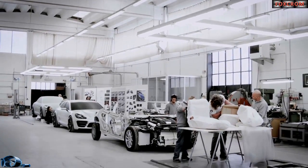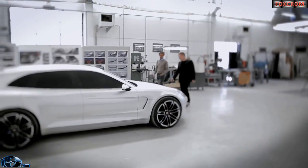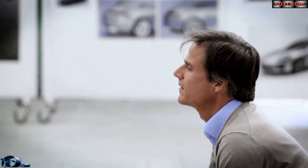It always presents a special challenge when we develop a new kind of car for the Porsche brand, precisely because we haven't been in the segment before.